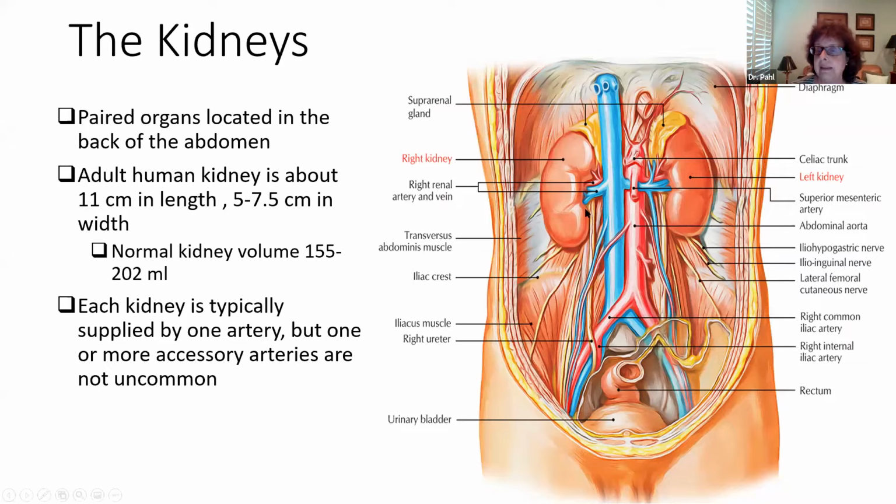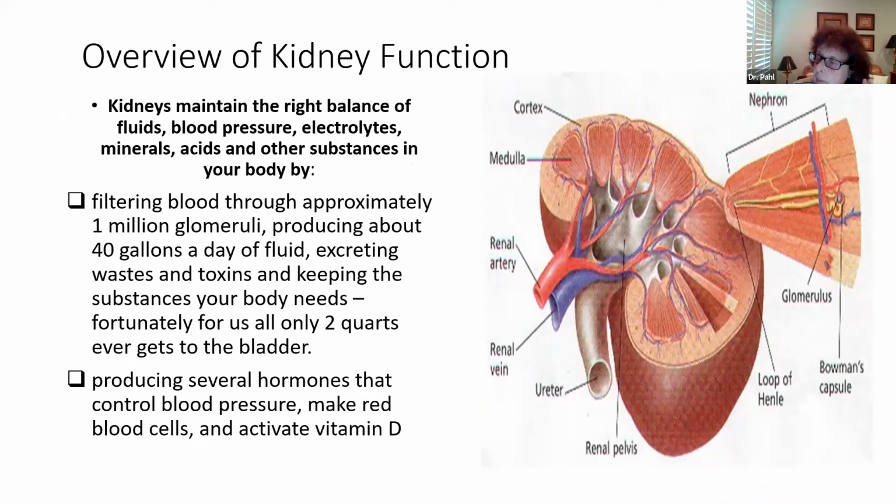Everyone knows that the kidney drains into little tubes called ureters. The urine goes into the bladder, and then you hold. That's the anatomy part. But what I'm supposed to focus on is the function. What do they do? Overall, the function of the kidney is to maintain the right balance of fluids and electrolytes, maintain blood pressure, make sure you're not losing minerals, and get rid of your acid or retain your bases in your body. So how do they do that?